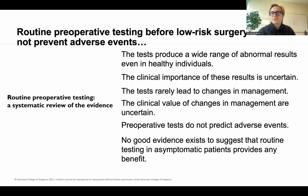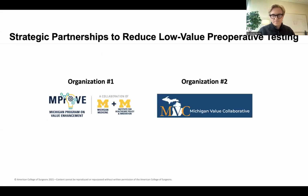They do not predict adverse events, and there's no good evidence to suggest that routine testing in asymptomatic patients provides any benefit. So our team here at Michigan has been focused on strategies to reduce pre-op testing before low-risk ambulatory surgery. And to do this, we've partnered with two organizations.